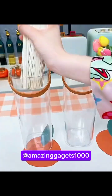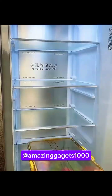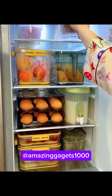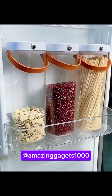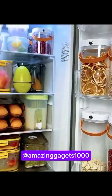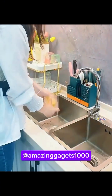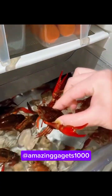This is an egg holder. These are other organizers you can use for your fridge. We've got this one you can use for masks or wipes.